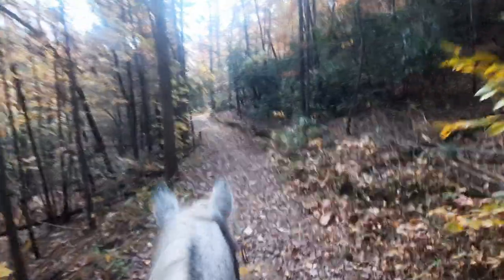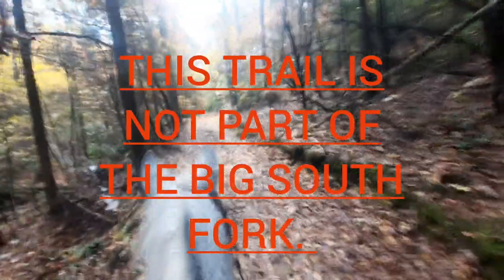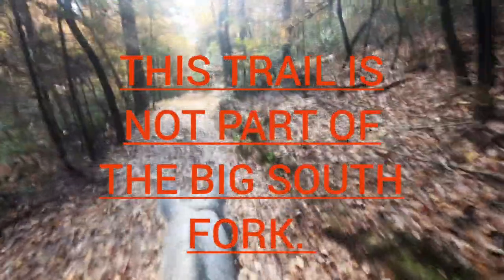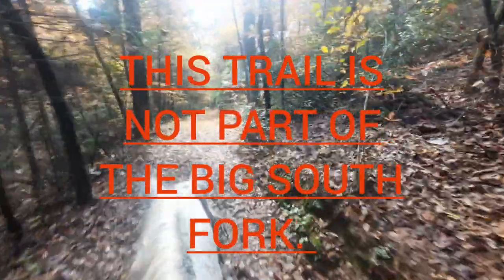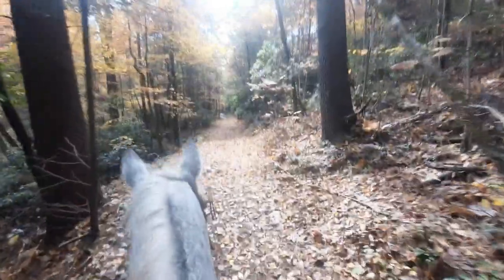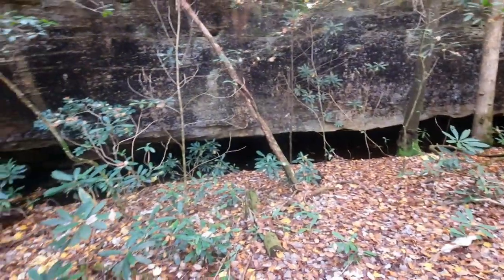Well, we made quite an entrance. And like I said, this is the Wildcat Den Trail. And these are private trails, so they're not marked quite as good as the National Forest Trails or the Big South Fork Trails. And so anyhow, they're nice trails once you get out from the developments and all the houses and stuff. And we've got a big rock here and the stream just goes underneath it. We'll be crossing that in just a minute.